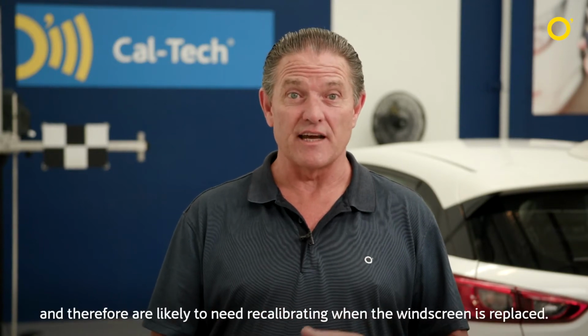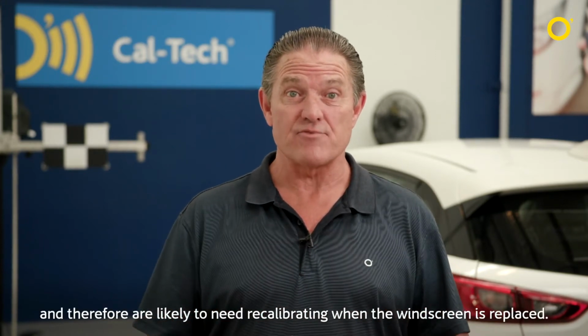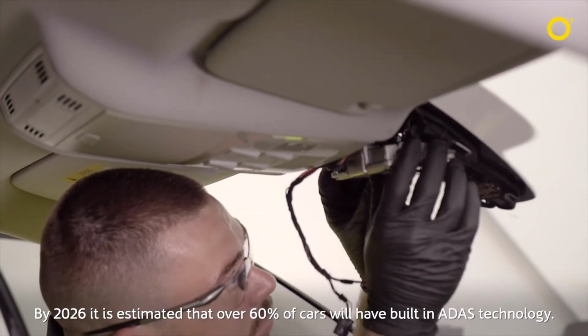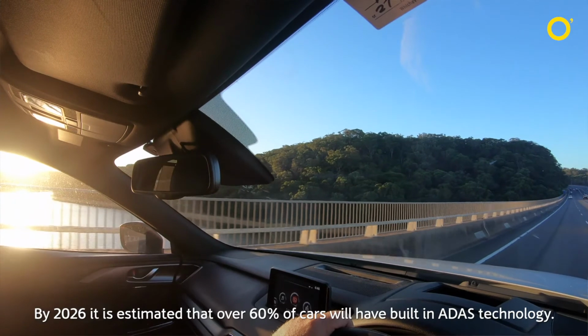About 25% of cars in Australia have ADAS technology and therefore are likely to need recalibrating when the windscreen is replaced. By 2026, it is estimated that over 60% of cars will have built-in ADAS technology.